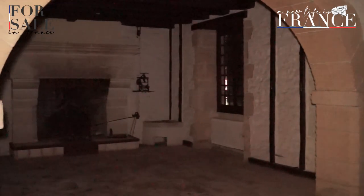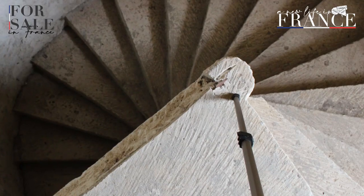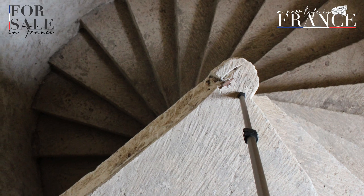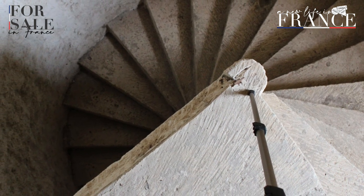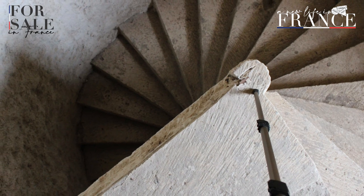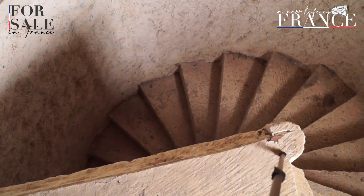It's currently blocked at the moment, but there'll be a cave underneath here, and that's where I think you can go back to those before Christ times. There's some evidence down there, but we can't get down there at the moment. There is another room, but there's a fair few bats in that room. We've already disturbed them, so I don't want to go into that room now. So we're going to make our way up the stairs.